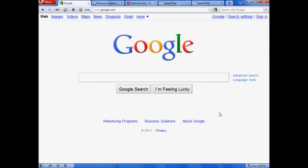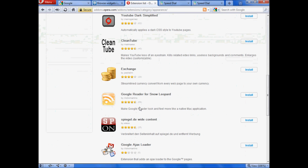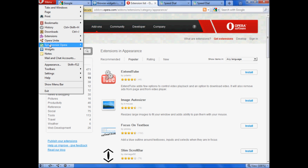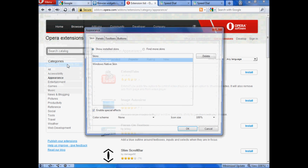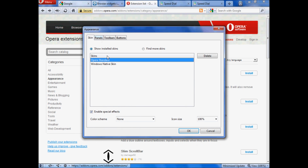Next up, we have Opera. Not a lot of people use Opera. It's kind of an underused browser, but it's a very feature-filled browser. There's a very small selection of extensions, but it's still there and available. There's also custom skins that you can use to customize Opera and the look of it, kind of like the themes on Firefox.